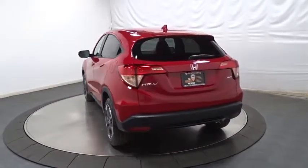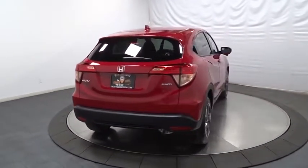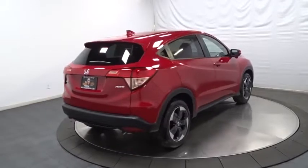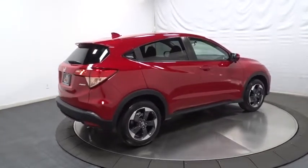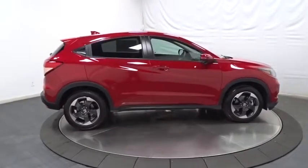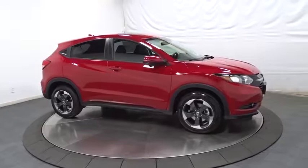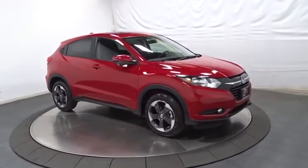Keyless entry, backup camera, Bluetooth, fog lights, trip computer, MP3 player, day and night rear view mirror, tachometer, brake assist, outside temperature gauge, automatic air conditioning, cloth seat trim, engine immobilizer, tinted glass, body color door handles, low tire pressure warning, four-piece floor mat set.